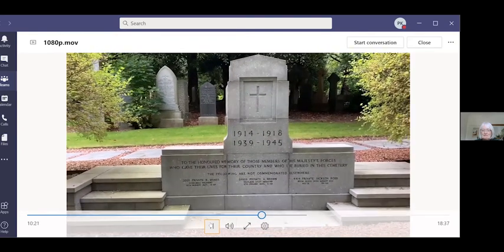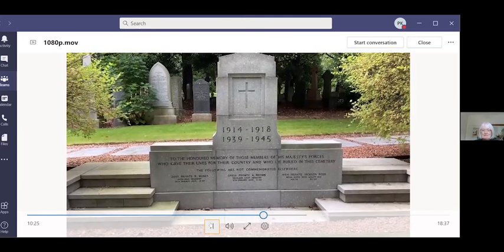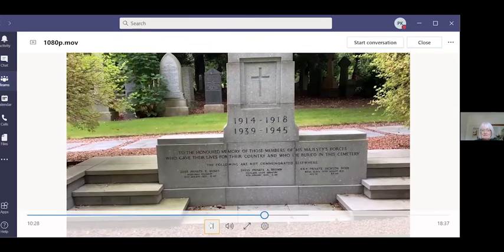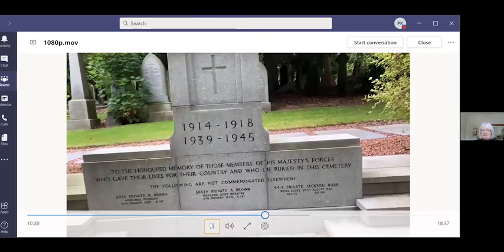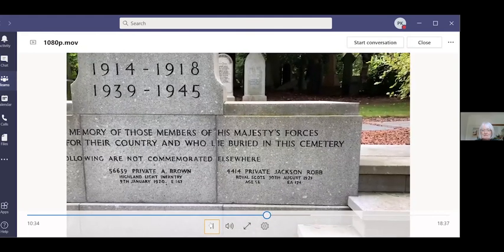And on the right hand side, we can see the person we believe to be the oldest war grave casualty in here, Private Rob, who was almost certainly a career soldier and continued to serve when the war broke out.